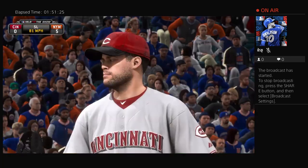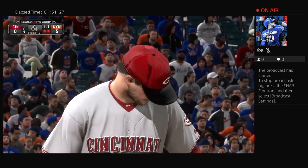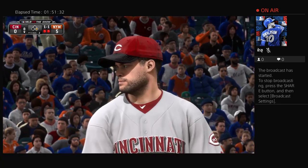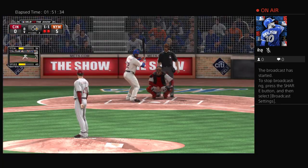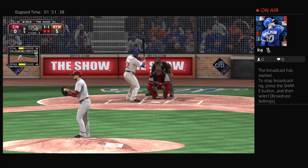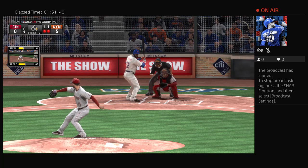And a slider's in the dirt as he lays off it for a ball. And the reason he's working away so much here is because he's got that big hole on the right side of the infield to worry about. You don't want to give this guy something where he can just roll over a ground ball and still get it into right field. 2-1.